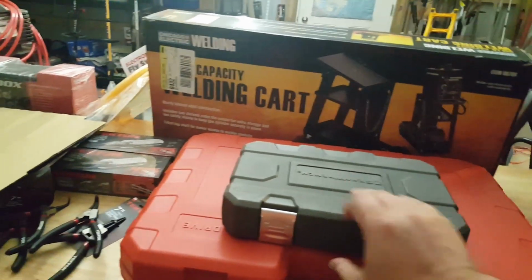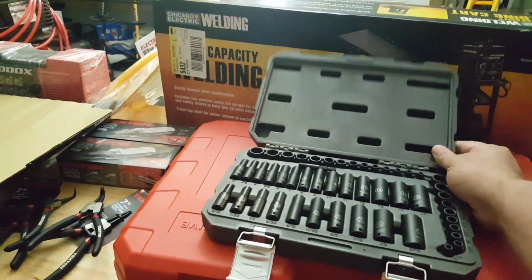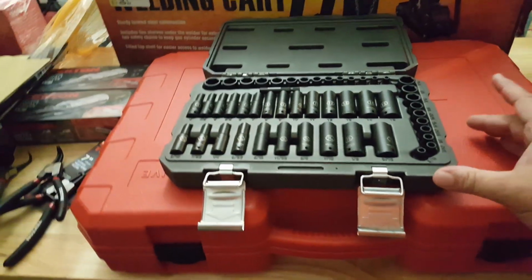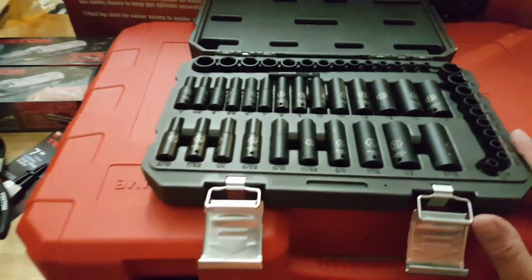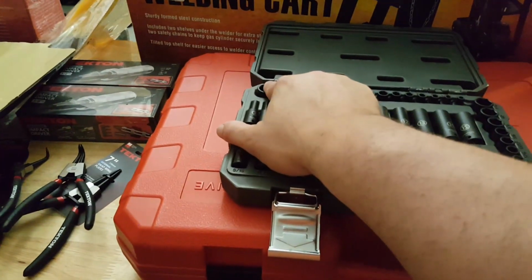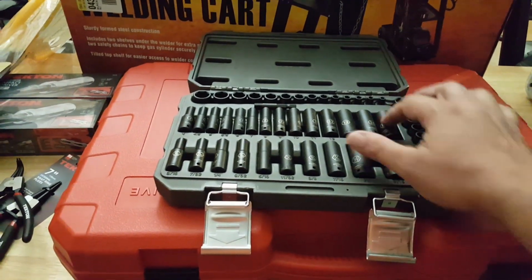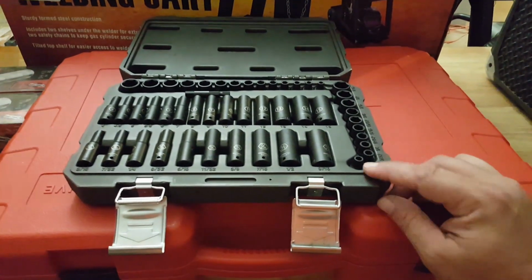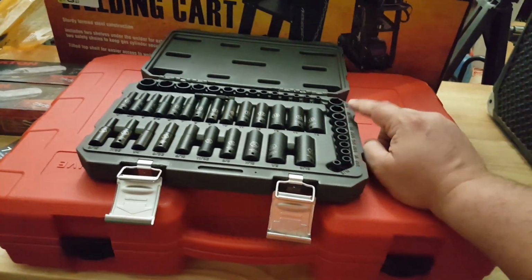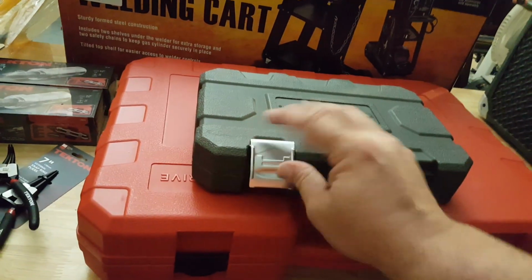Also on Amazon, I went with the Gearwrench. This is all the 1/4 inch. It's a nice set. This was $100, and it goes from 4 to 15 in metric, both in deep and shallow. And here it goes from 3/16 to 9/16, both in deep and shallow. For my little impact gun, this is awesome.